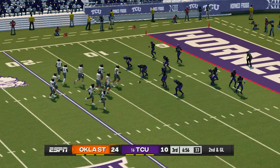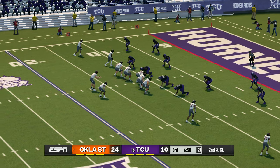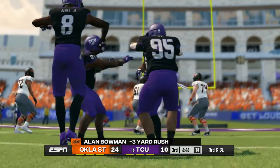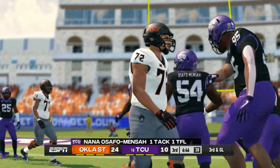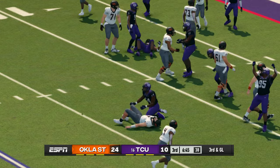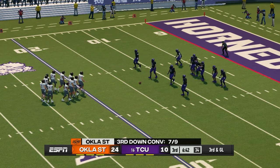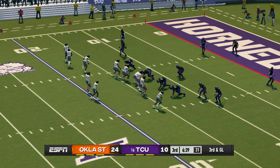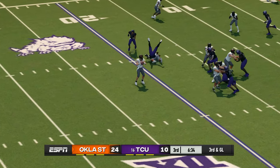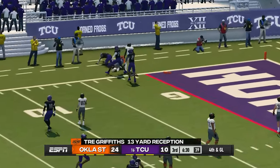From the 11-yard line, second down. And they get him in the backfield for a loss. Boy, did you see how the defense just swarmed to the ball carrier? That was fantastic pursuit. And this is the 10th play of the drive. Quick throw. He gets hit out of bounds at the 1-yard line.